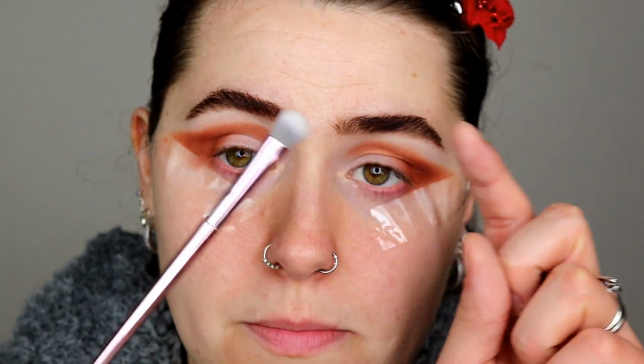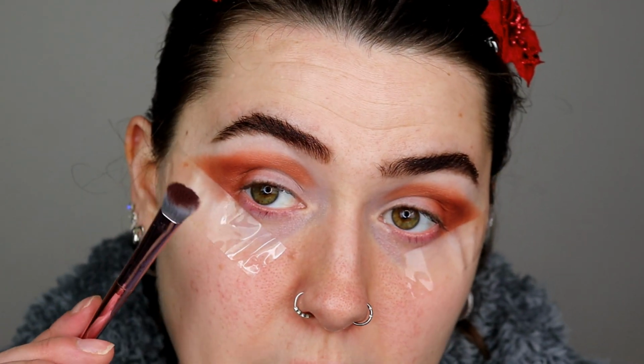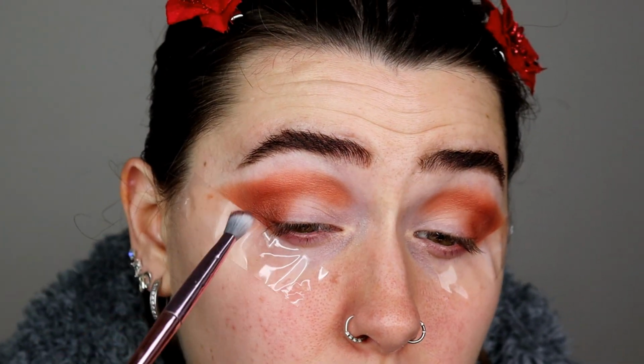So I'm just going to take this on another Studio London brush. This one's a little bit slightly bigger and fluffier, and I really just kind of want to smoke that on the outer edges. So we are just going to go for it. Oh, this is very powdery. Look at that colour. Ooh.